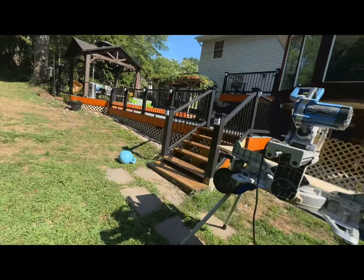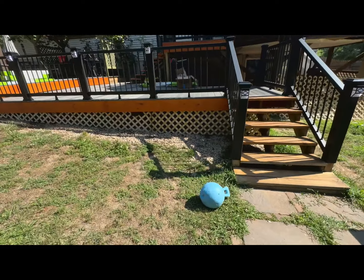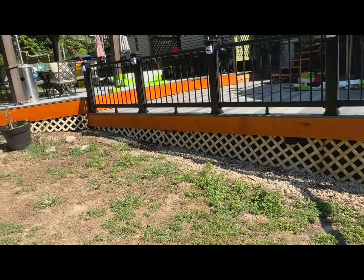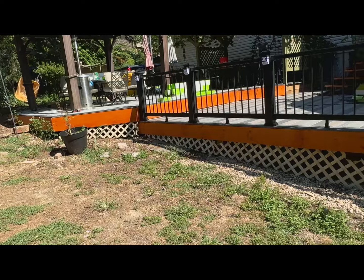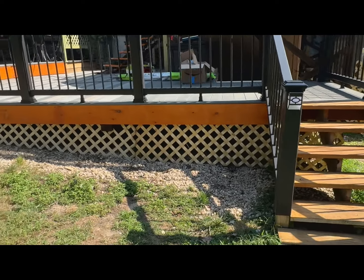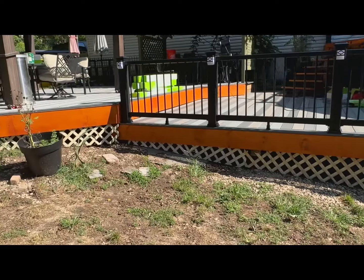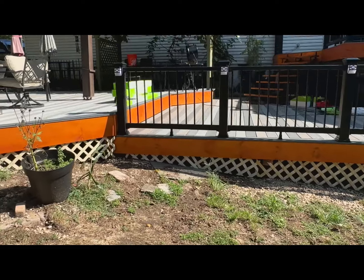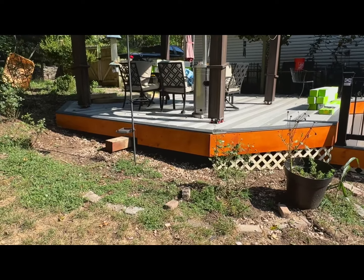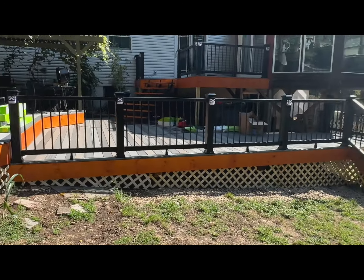And another thing I'm going to add is the bottom part of the deck, they call them lattices, and those keep animals, especially my dog, from going under the deck. So I'm going to spray paint that black so it blends in with the color scheme. So that's next. I'm going to fill out this last spot right there. So all right, stay tuned.